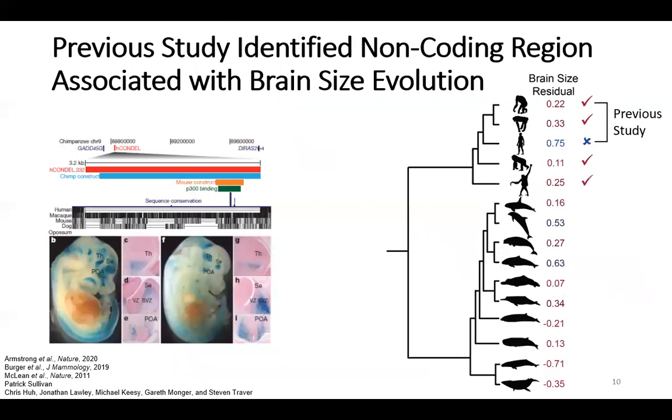A previous study set out to find non-protein coding regions, potential enhancers associated with brain size evolution. And they did this by looking at human-specific deletions, so regions of the genome that are lost in humans but present in other mammals. And they found a specific example here. And then they looked at the chimp ortholog and found, there was some mention of luciferase assays in early talks, that this region in chimpanzee is able to activate gene expression in the brain. Now, this region in chimpanzee is near a tumor suppressor gene.